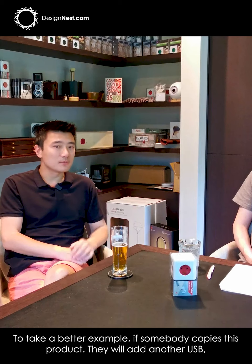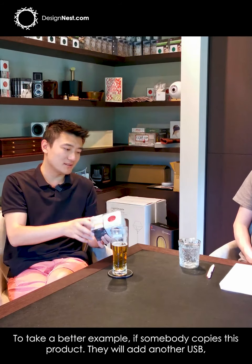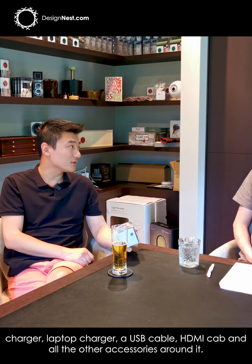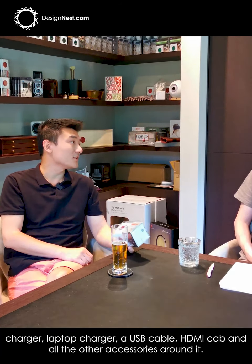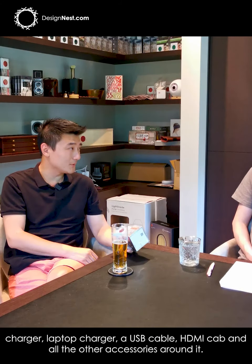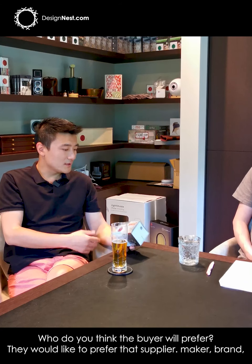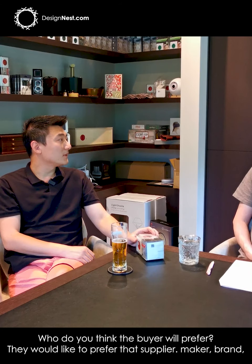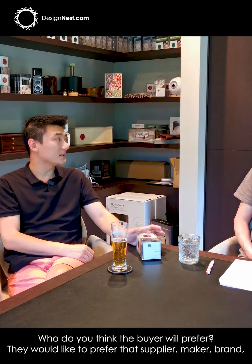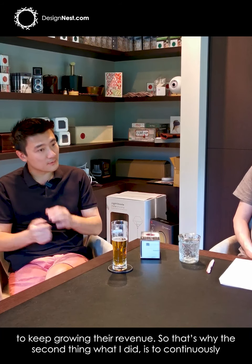To take a better example, if somebody copies this product, they will add another USB charger, a laptop charger, a USB cable, an HDMI cable, and all the other accessories around it. Who do you think the buyer will prefer? They would prefer that supplier, that maker, that brand, to keep growing their revenue.